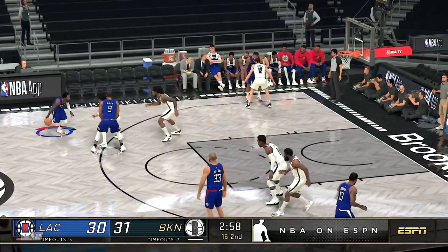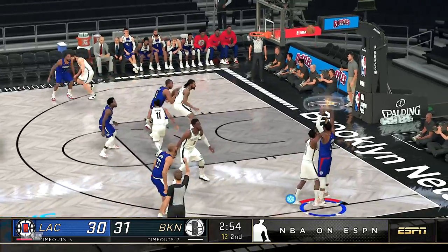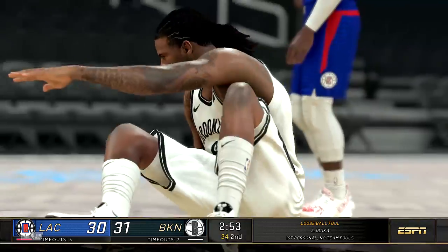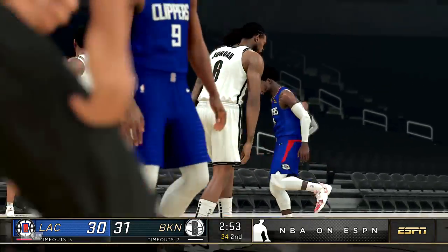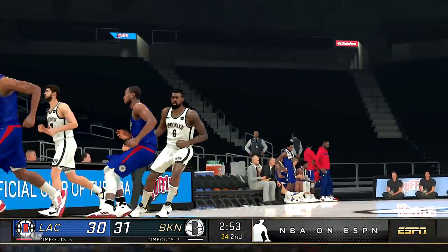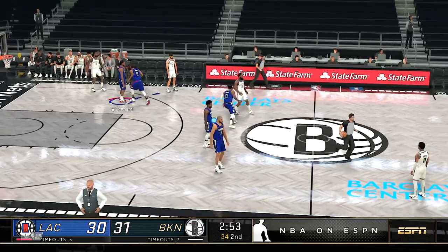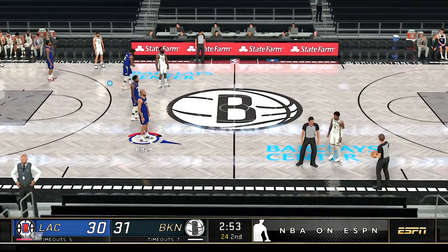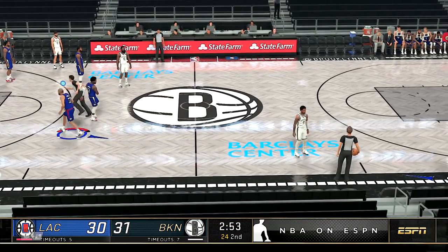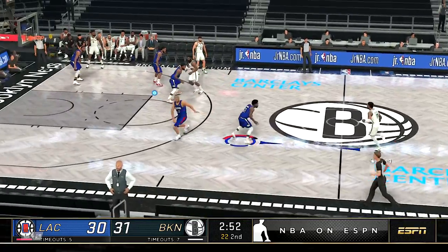Yeah, these teams trading punches right now. I mean, it's table tennis. Back and forth we go. From deep, George. And there's the foul. It goes on Serge Ibaka. That's his first foul. The Nets have gone 3 of 7 shooting the ball here in the second quarter.